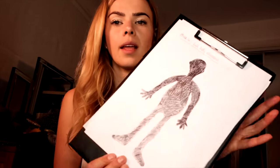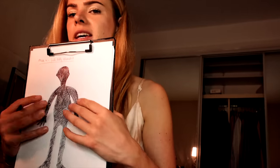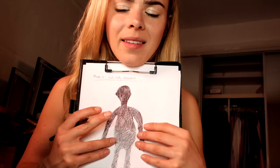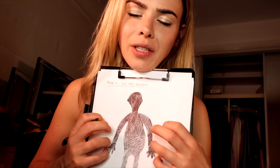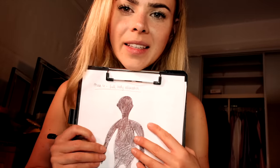So as you can see, your whole body is now colored in. Your whole body should be in a really deep state of relaxation. Really deep state. It's time for you to relax. It's time for you to be free from any negative feelings.